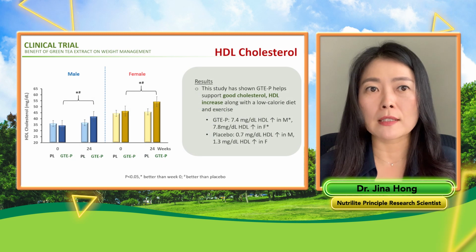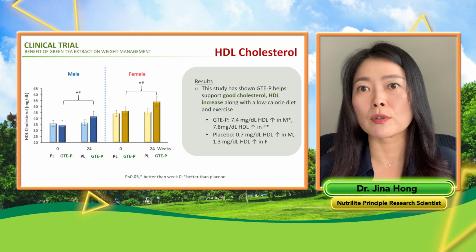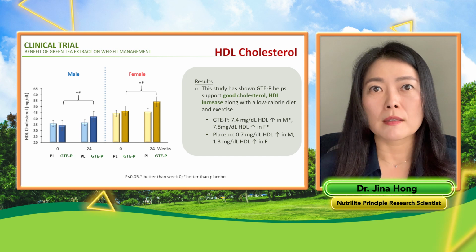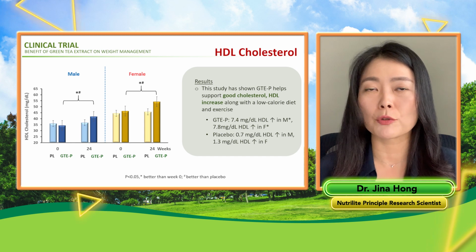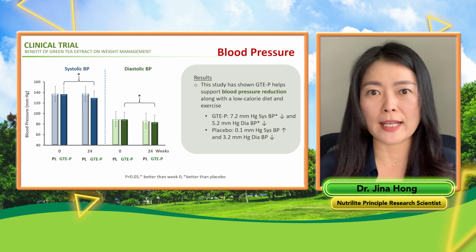HDL cholesterol is a good cholesterol because it helps remove cholesterol from your bloodstream. So GTE groups, both men and women, have significantly lower cholesterols than placebo groups. It was so efficient for blood pressure as well.